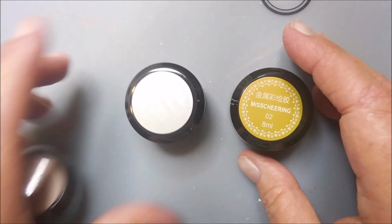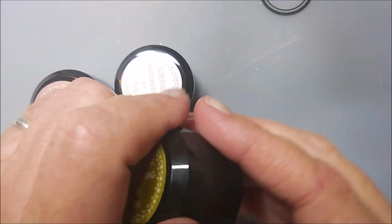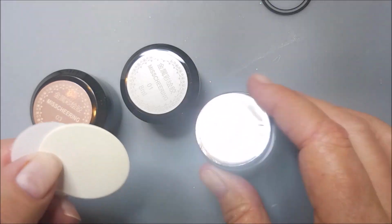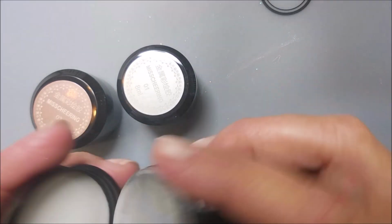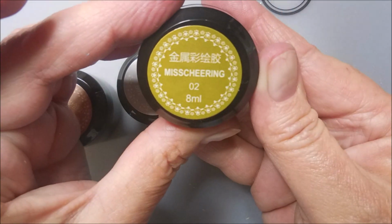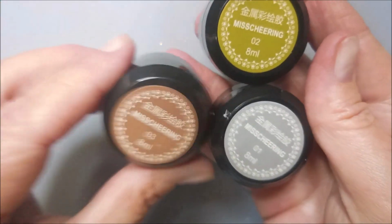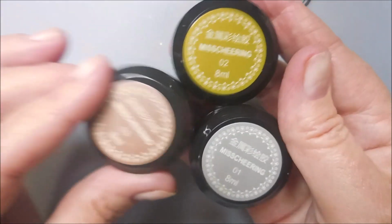And then the last thing that I purchased was some of these chrome gel pots. I'm not going to take the thingy off because I'm not ready to play with them just yet, and I don't want to make a mess. But these are 8 mLs. And I got the gold, the silver, and then the rose gold. I'm really excited about playing with these. So we'll be seeing these here before too long.